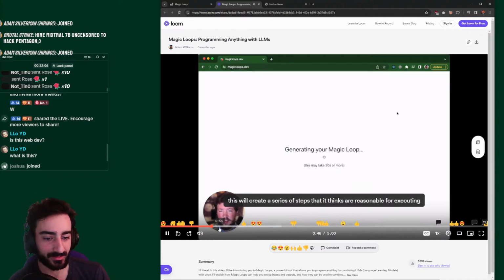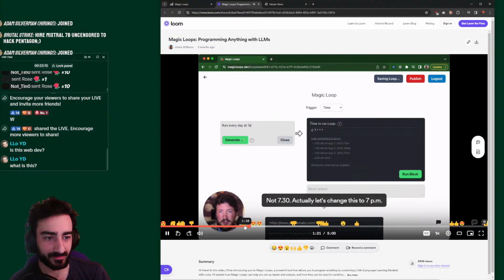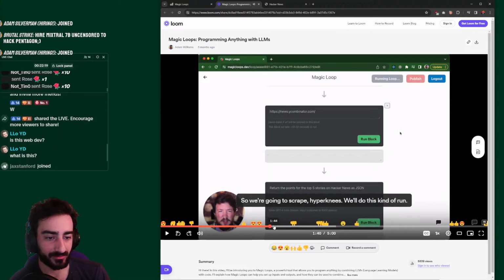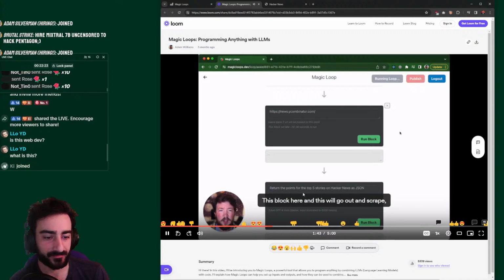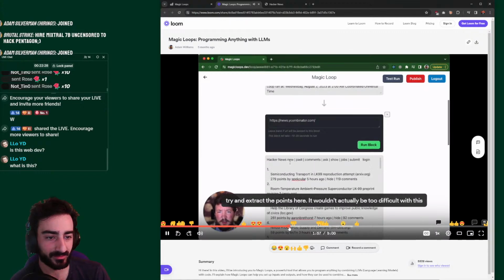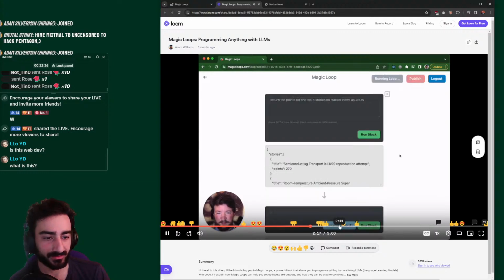Series of steps. And then it generates a loop. So then you get to see the steps in the loop that it creates. First you say what time it should run. Then it's saying, okay, we go to news.ycombinator.com. You run that block, it gets the results from Y Combinator. And then the next step is return the points for the top 5 stories as JSON. And you can run the block and you get the points.